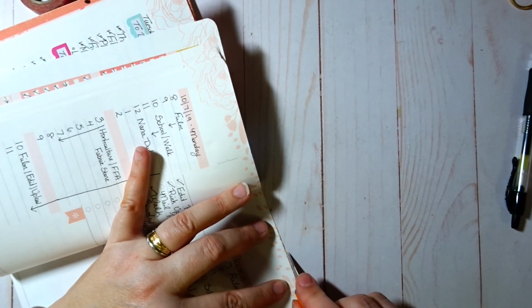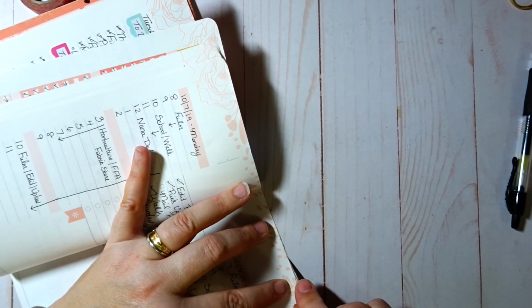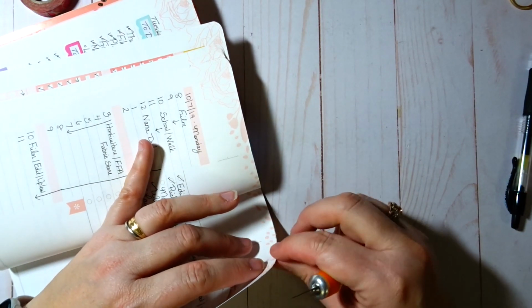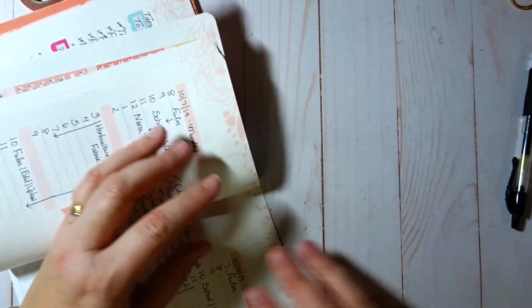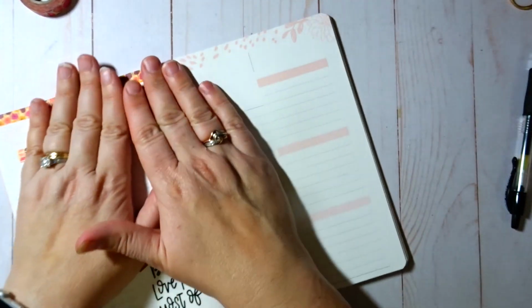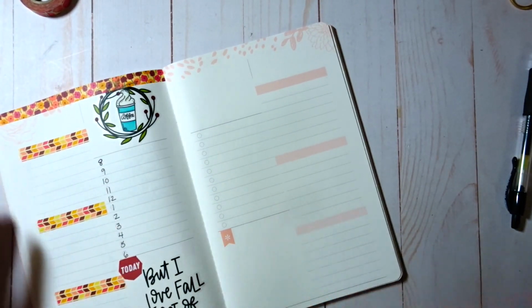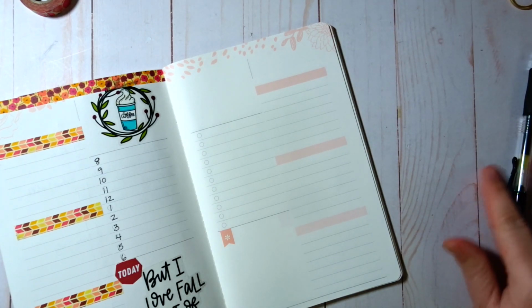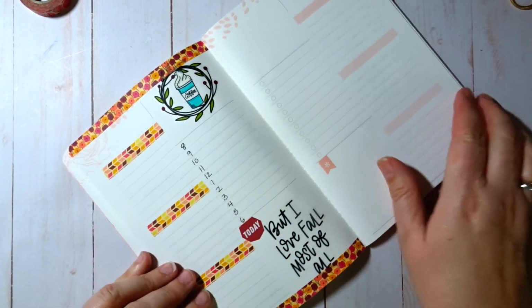I don't know why this is not coming off. Okay, good enough. All right, there's that. I think that looks pretty cute. So if I wanted to, I could have gone ahead and decorated the next day, so that the next day I needed to use a page in my Petite planner, which will not be until next week since we're going to be gone, I would have it all ready, but I did not do that this time.